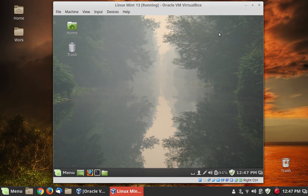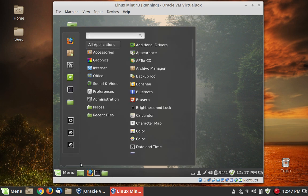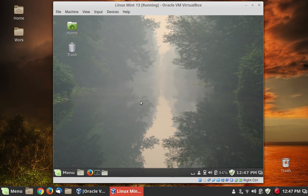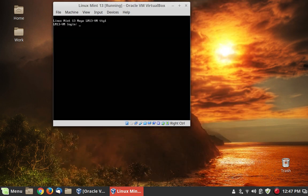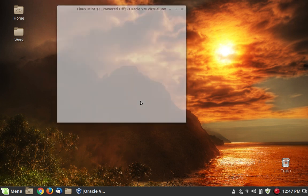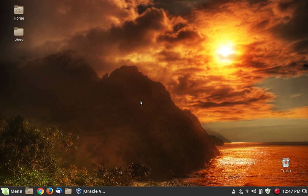So what we're going to do is go ahead and close the Linux Mint 13 machine here. By the way, if you try and install Linux Mint 13, you do have to fool around with it a little bit to get it going. You have to open up the backports. You have to disconnect some repositories. It gets a little weird.